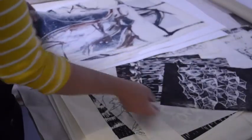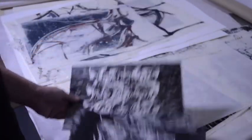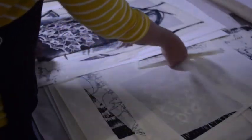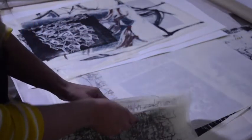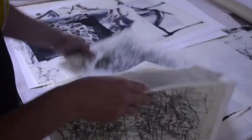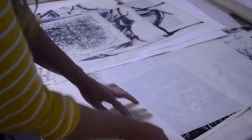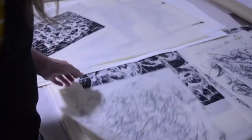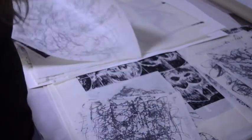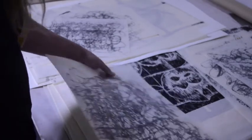Yeah, so I make lots and lots of work and then whittle down where I really want to focus in the end. This is relatively new. It's from February, March, April this year, I think. So I will go finalize that work at some point. More of these little woodcuts, more of these monotypes. Lots of monotypes.